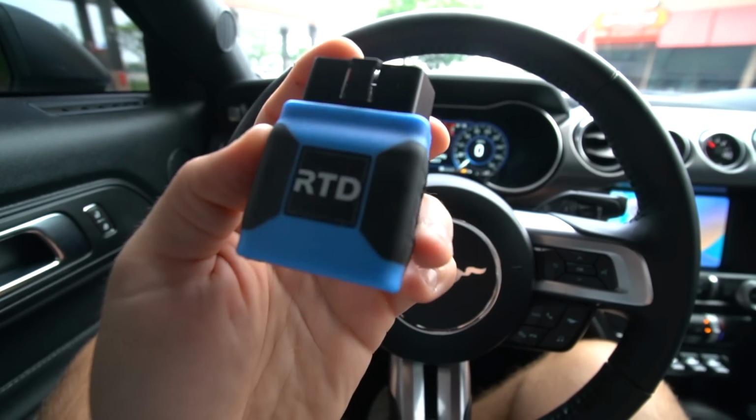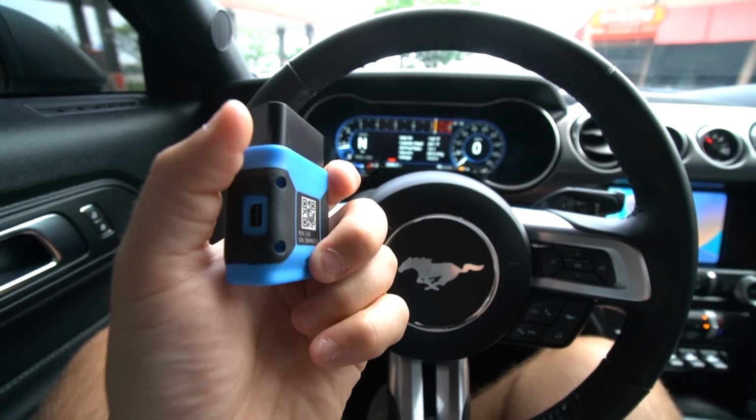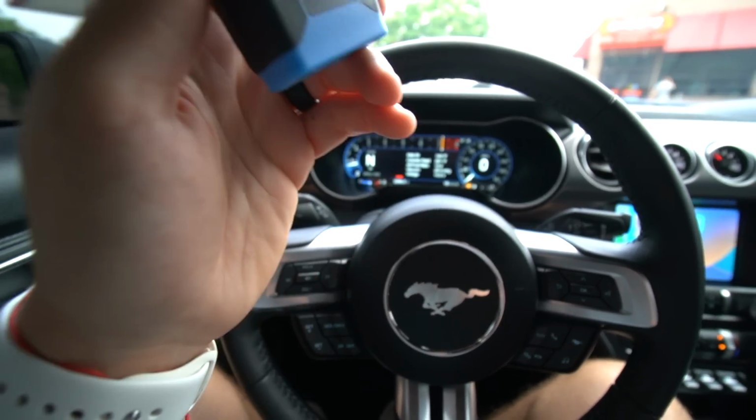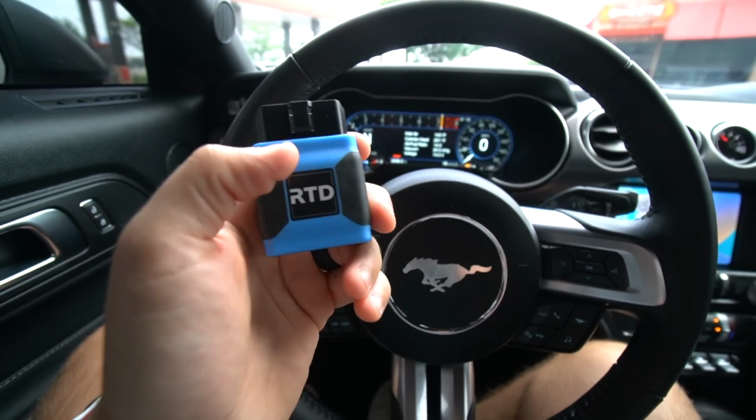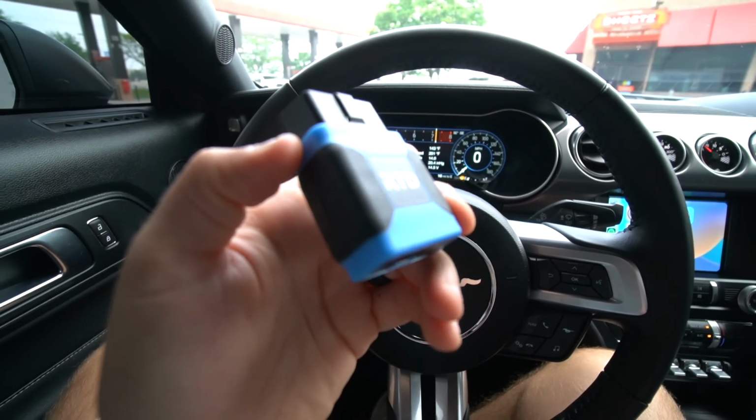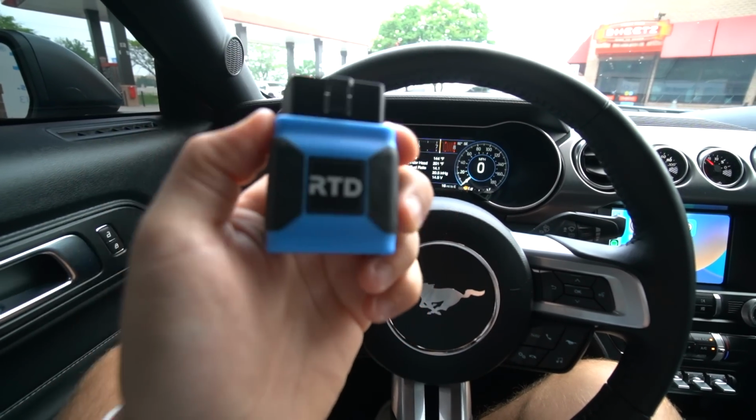As stated, this is the RTD tuning device by HP Tuners. And really quick, I wanna set the record straight. This is not the RTD Plus. They make an RTD and an RTD Plus. As you can see, I have the peasant base model, like, you know, Minion, and this is the RTD.